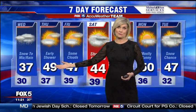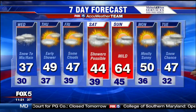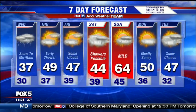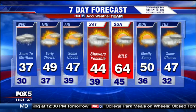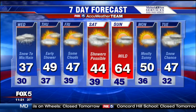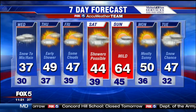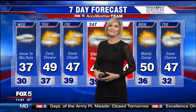And Thursday, we start to melt it off, 49 degrees. Friday, we continue the melting. We do have rain on Saturday with a temperature of 44. We could see the rain linger into the first part of Sunday, but I think most of the day, Sunday, is going to be milder and eventually pretty dry at 64 degrees. Monday, it's sunny. Tuesday, we have another chance of a rain-snow mix that we have to keep an eye on with a temperature of 47 on Tuesday.